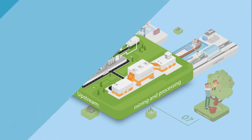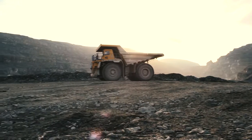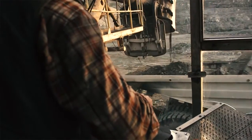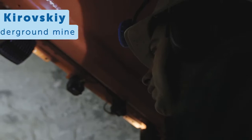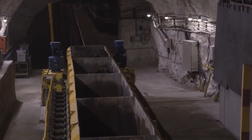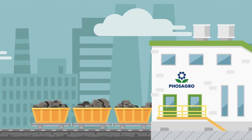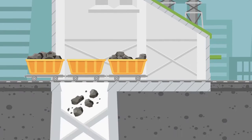Fast forward to today, and Fosagro's upstream operations now include open pit and underground mines that focus on these deposits to produce phosphates with very high purity levels. This then begins the journey of phosphates through our supply chain. The extracted apatite nepheline ore goes through a midstream process called beneficiation, which happens on-site at Apatite.